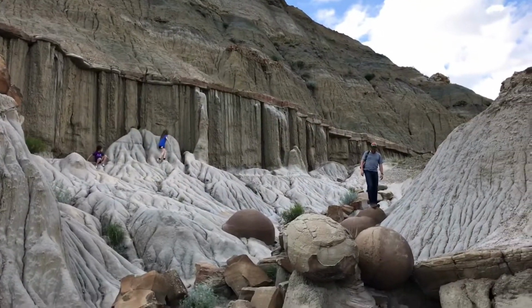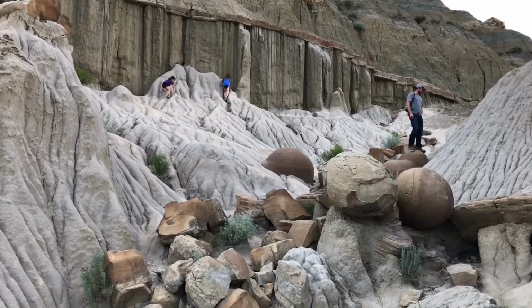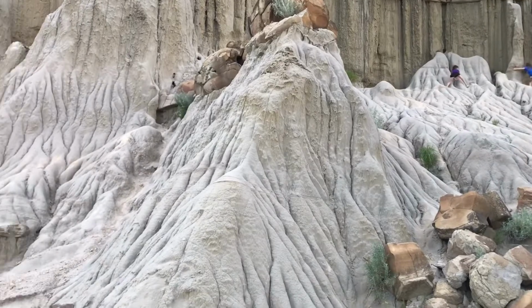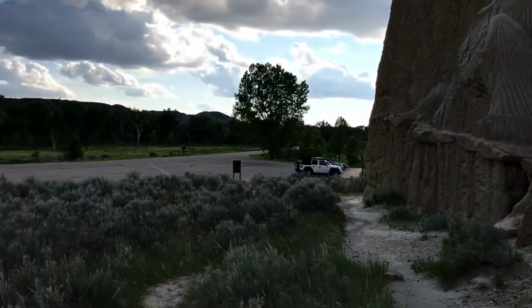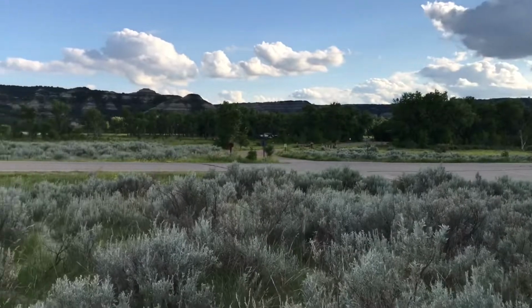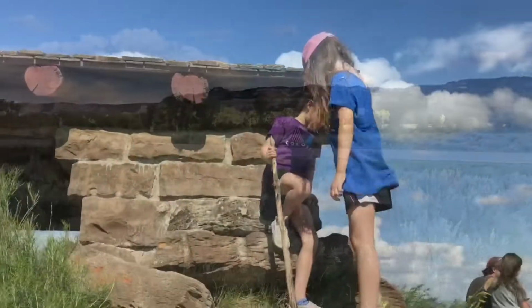The kids loved the Cannonball Concretions area, and this is actually right across from the road that goes to the campground. These are sand grains from the ancient river deposit that were cemented together, and they build these big circular boulders. So it's a really cool area to hike around and take in all of the scenery and the interesting geology there.